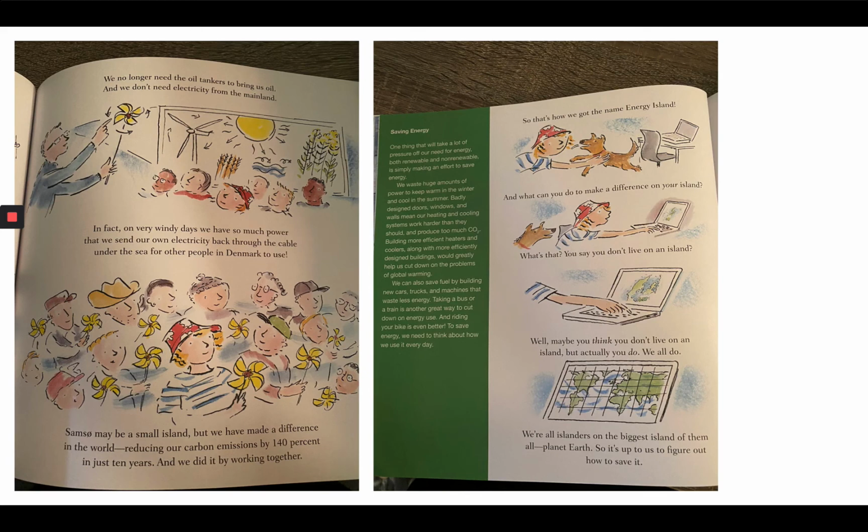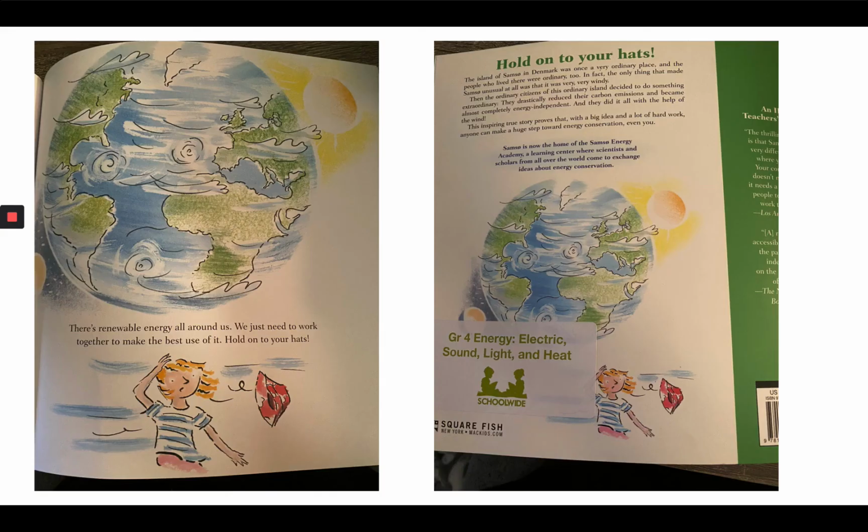And what can you do to make a difference on your island? What's that? You say you don't live on an island? Well, maybe you think you don't live on an island, but actually, you do. We all do. We're all islanders on the biggest island of them all, planet Earth. So it's up to us to figure out how to save it. There's renewable energy all around us. We just need to work together to make the best use of it. Hold on to your hats.